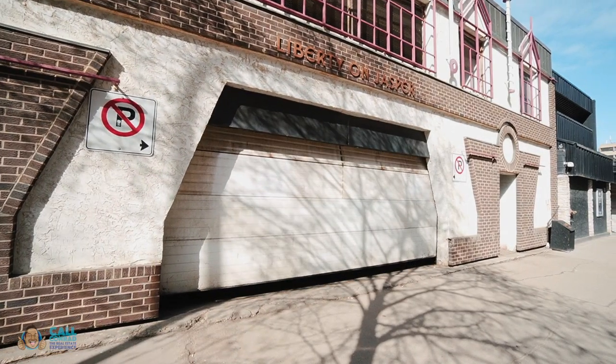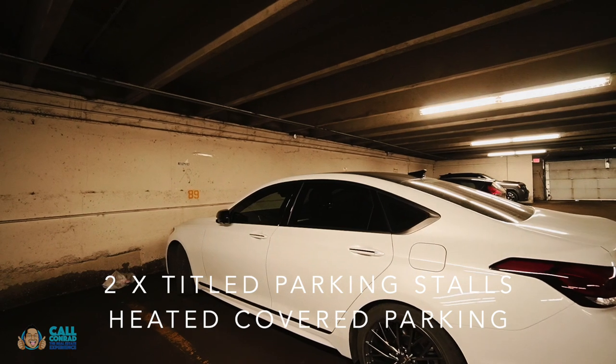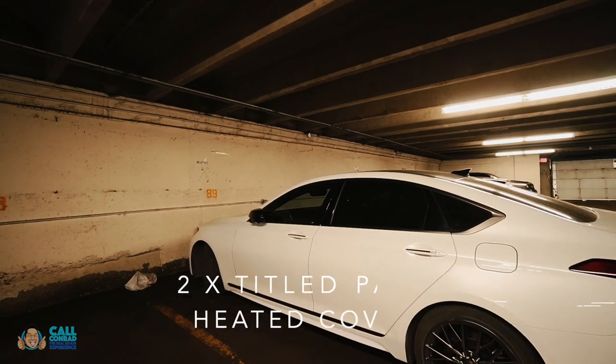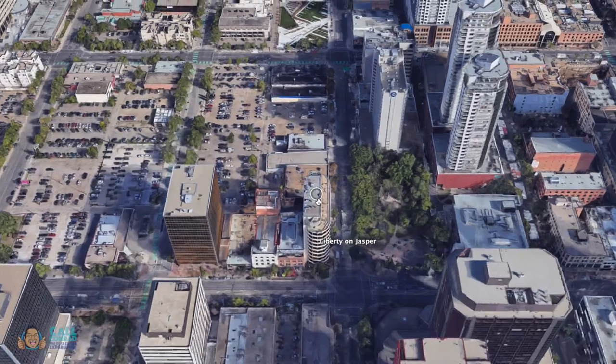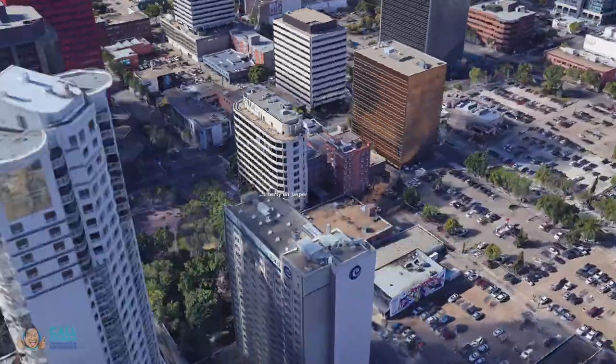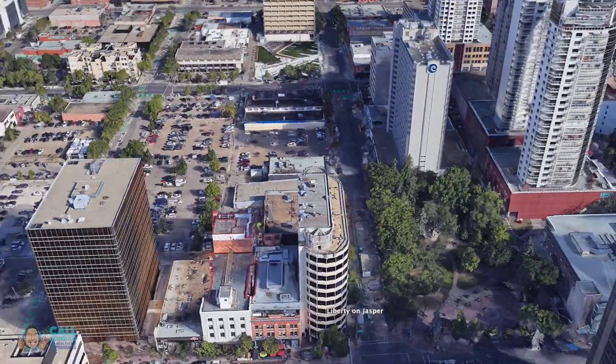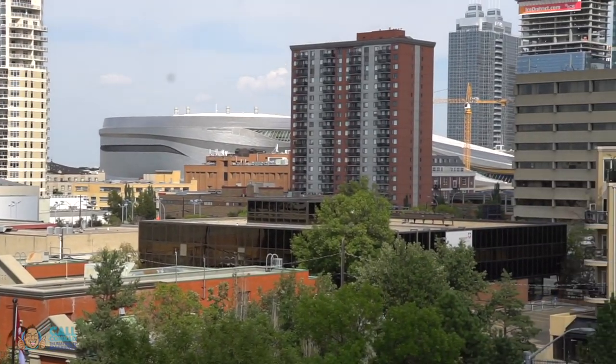Another thing I'd like to mention is that this unit offers two titled indoor parking spaces. There's opportunity there to either use them yourself or you can rent them out for extra revenue. And since we're in a prime and desirable location here in Edmonton, I think this unit would make a pretty nice Airbnb investment. And if you're the kind of person that thrives on downtown living, this is definitely a place that you're going to enjoy.